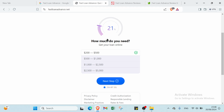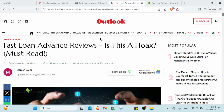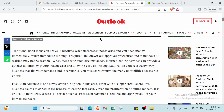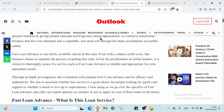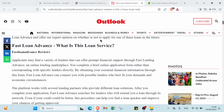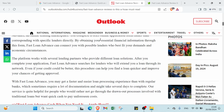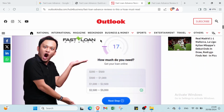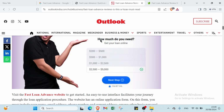So right now, getting a Fast Loan Advance involves a few straightforward steps. The first one is assess your need. Determine how much money you need and for what purpose. This will help you choose the right loan amount and type. Then we have research lenders. Find reputable lenders that offer fast loan advances. Compare interest rates, fees, and terms to find the best option for you. Then apply online or in person. Complete the application process. You'll usually need to provide personal information, proof of income, and details about your financial situation. Some lenders allow you to apply online for quicker processing.